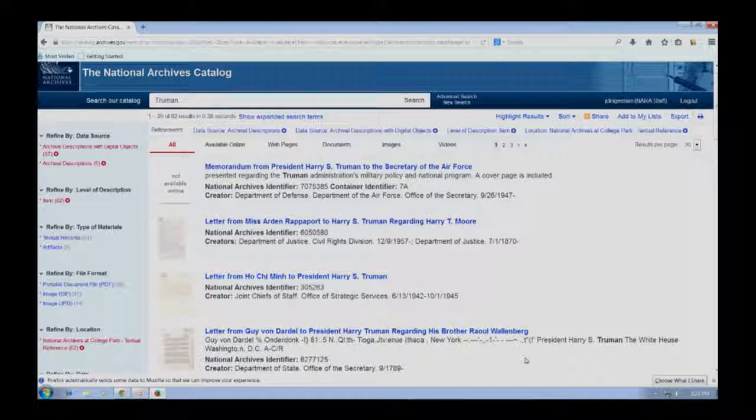And now I have my search results with my advanced search limitations that I put in. And you can actually see those up here at the top. So it shows me in the refinements column what I've limited. So you'll see I mentioned that I limited to the National Archives at College Park textual reference. That is over here. That's also up here at the top.